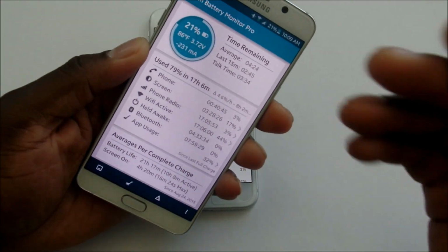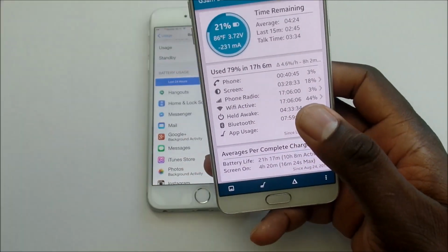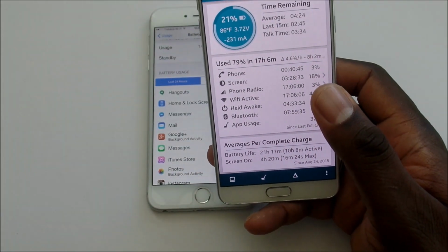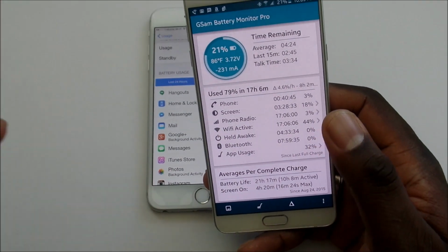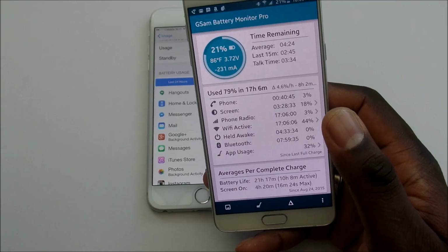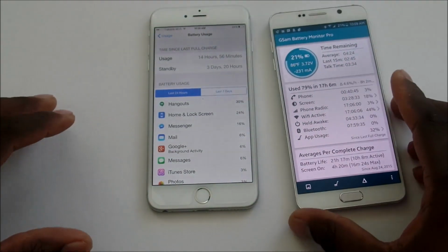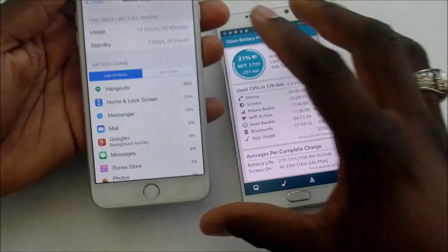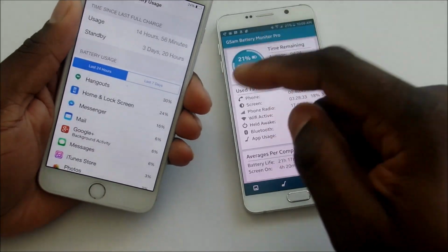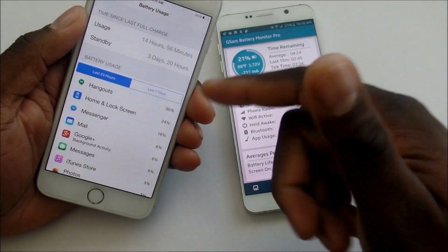Some people say, well, you need to let the battery drain all the way to zero. You don't have to do that. The battery is going to perform how it's going to perform. You can let it go to 5%, 10%, 15%. It just depends on how you're using it. That's all it is. And so I believe, and I think a lot of people would agree, that we're never going to get the same battery life in these two phones, because this one has a lower resolution display.